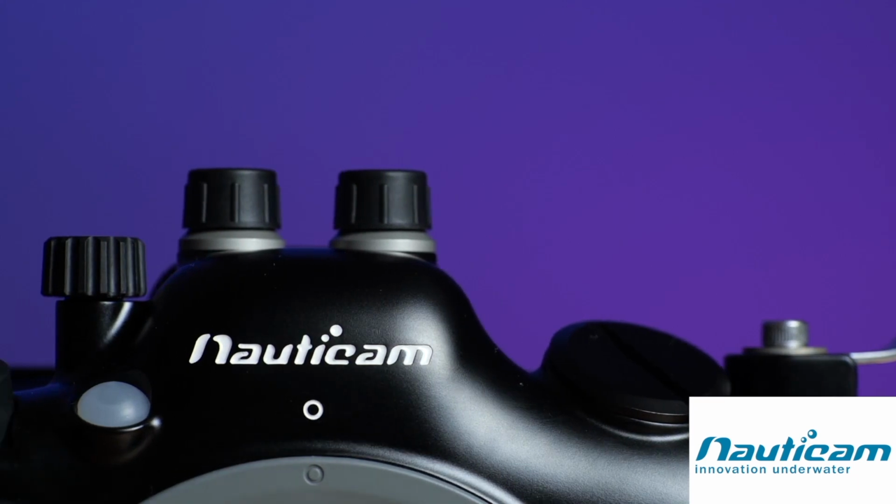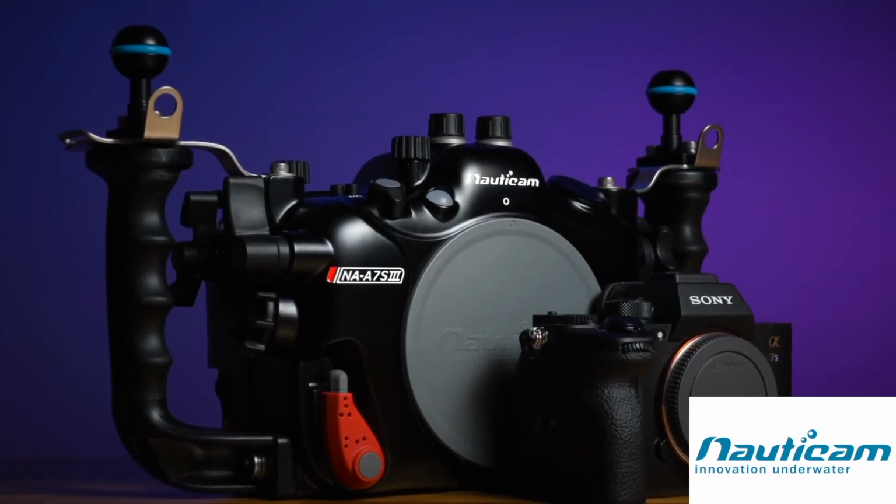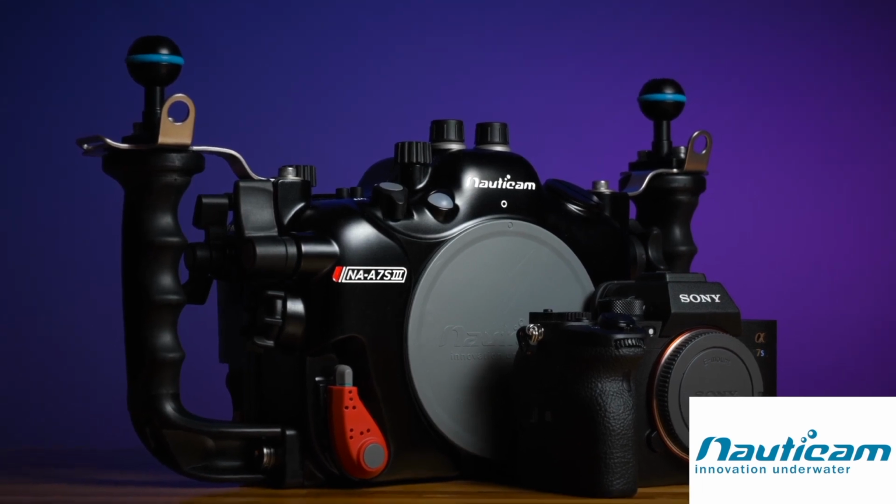The NA-A7S III is designed to maximize the video-centric capabilities of the Sony A7S III camera while maintaining its strong still image potential.